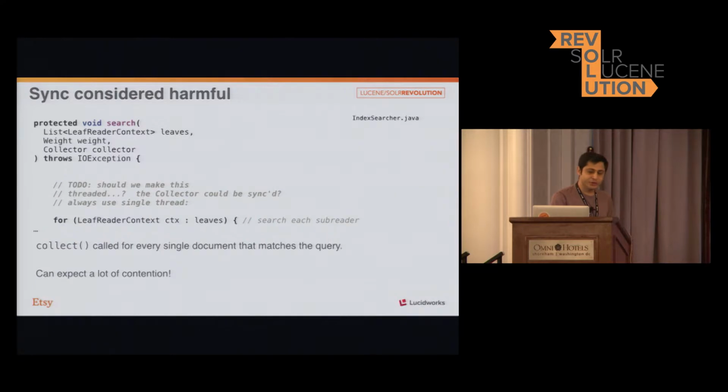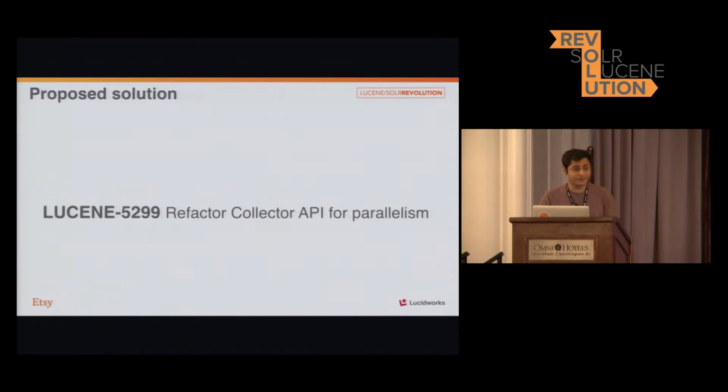In search of a general solution, if you look in the IndexSearcher source code for the search method, you see this comment: maybe we should just synchronize the methods on a collector. So instead of searching the segments in sequence, we can search them in parallel in a thread-safe manner. However, you can imagine that collect is being called for every single hit in your query, so there's going to be massive contention. It doesn't seem like a great approach. So the proposed solution that we looked into is this refactoring of the collector API so we can parallelize search. That's what we played around with.